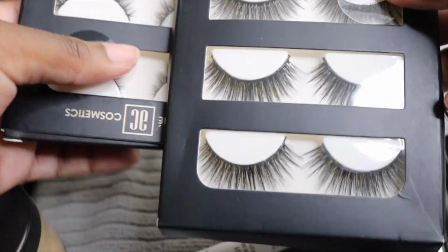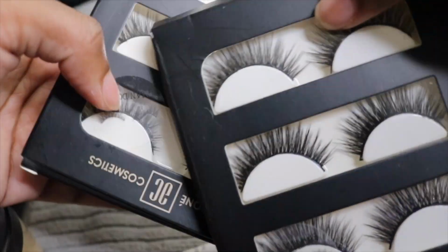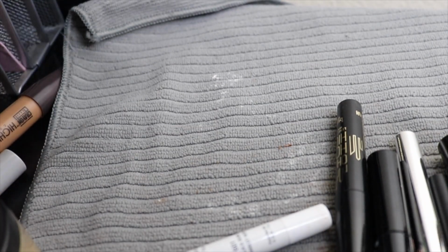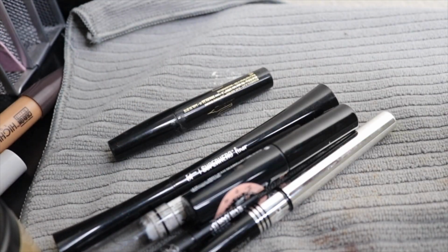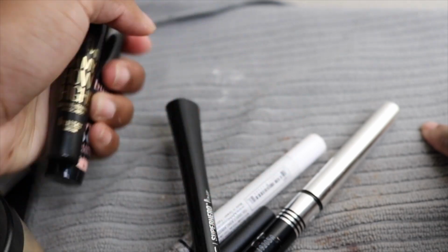So these are my lashes. I just got these from Gordon Cosmetics, and I'm pretty interested to try these out. These are all the lashes I have so far. I do try to reuse my lashes, but it just doesn't work out that way for me. Sometimes I just have to throw them out. And I have 2 mascaras so far. I think I'm going to end up throwing these out because they're drying out anyway.